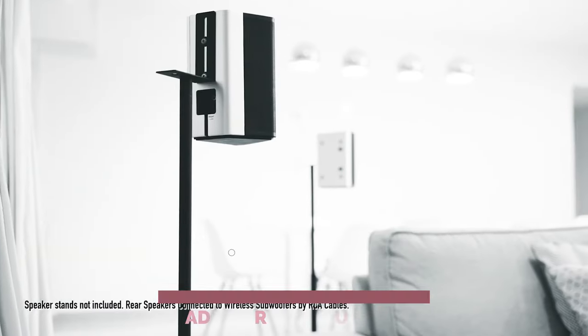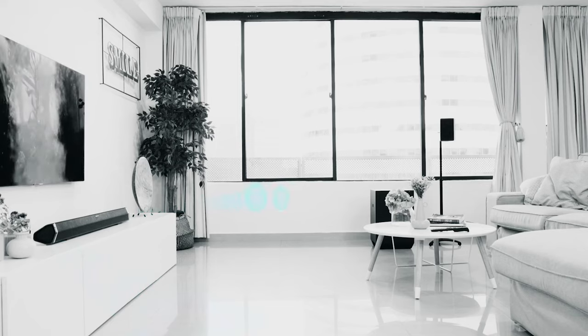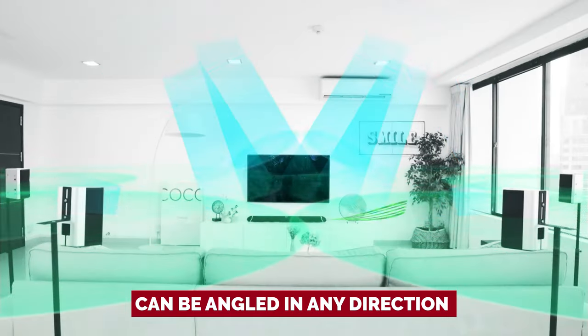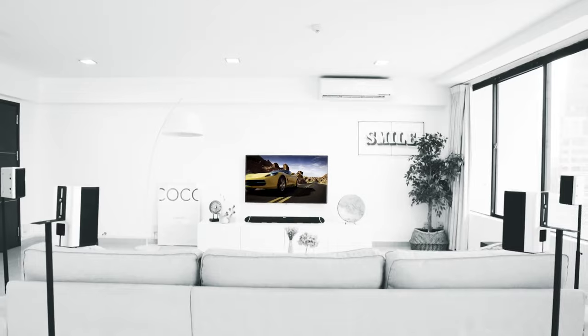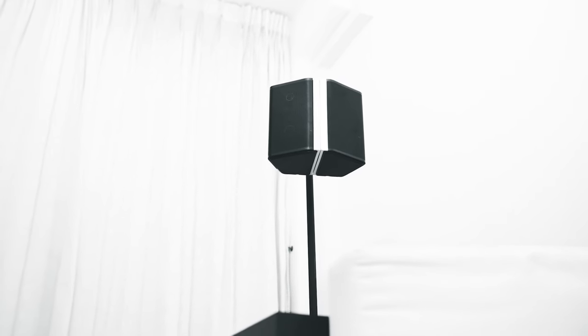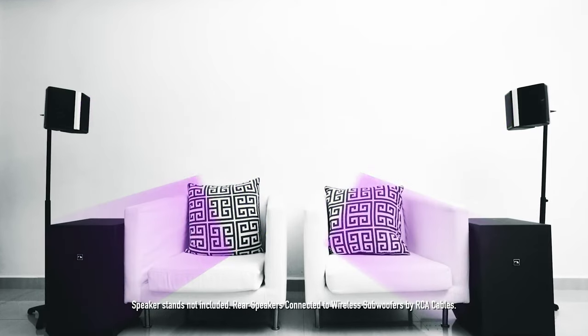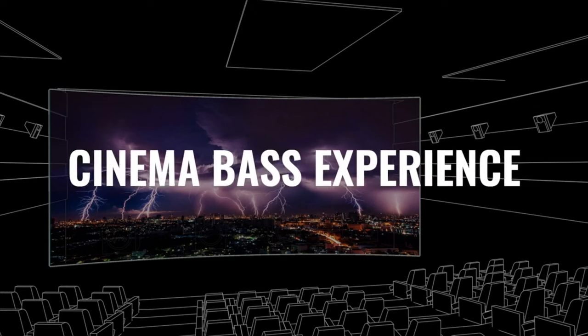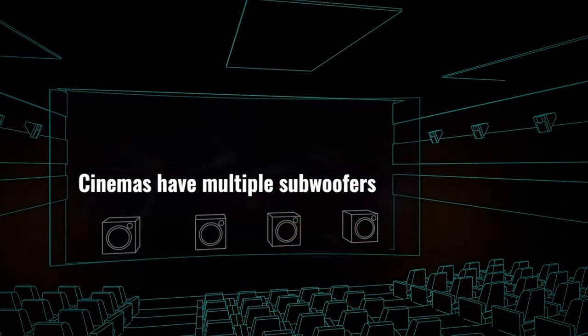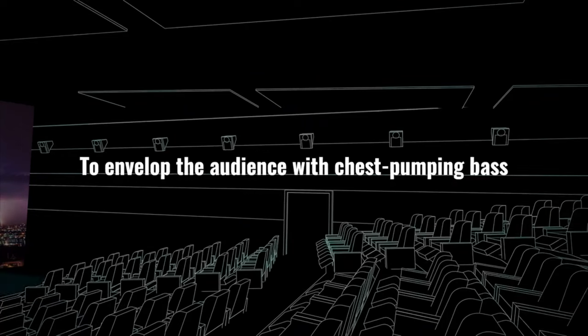What sets this soundbar apart from the rest is its 4 satellite speakers that can be angled in any direction your heart desires. Horizontal or vertical, you're in control of the sound dynamics. Now, you might be thinking, but what about room correction? Fear not, my friend. While it doesn't have the fancy microphone-assisted feature, the Nakamichi Shockwafe Ultra 9.2 channel version comes with an ace up its sleeve, the spatial surround elevation function.